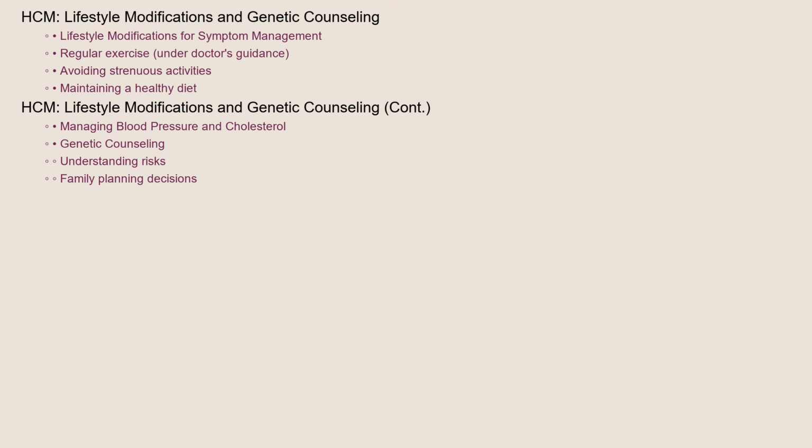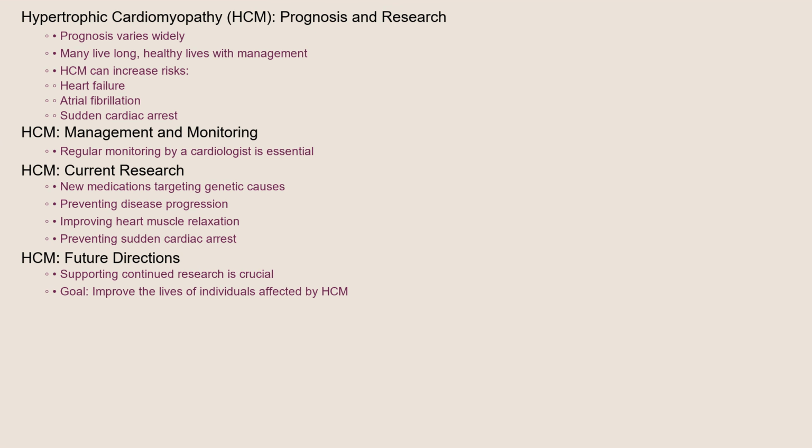While HCM is primarily a genetic condition, lifestyle modifications can play a role in managing symptoms and improving overall heart health. These include regular exercise under the guidance of a doctor, avoiding strenuous activities that could trigger symptoms, maintaining a healthy diet, and managing blood pressure and cholesterol levels. Genetic counseling is also important for families with a history of HCM to understand their risk and make informed decisions about family planning.